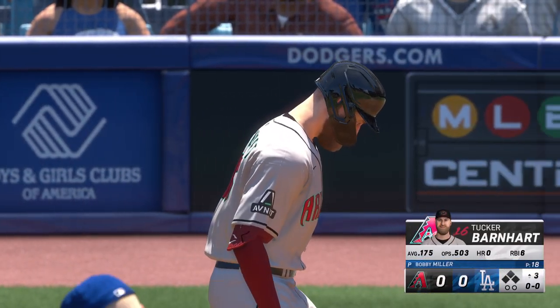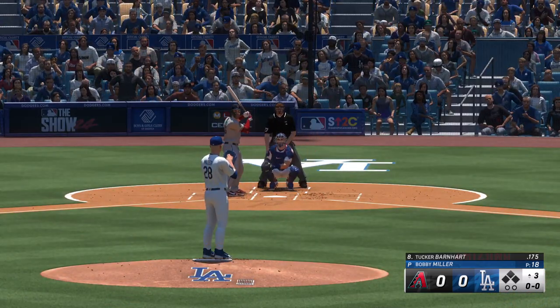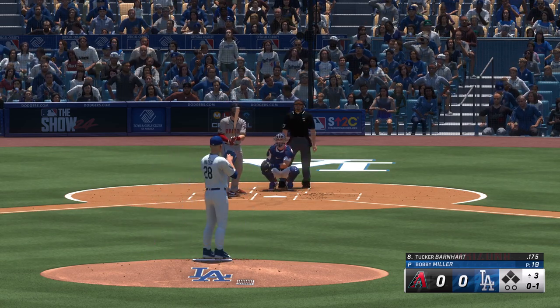Here at Chavez Ravine. And now the batter is Tucker Barnhart. The pitch. That catches the zone for a strike, and it's 0-1.